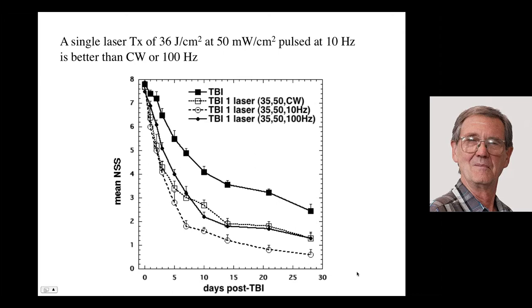And since then, other workers have shown that pulsing the light at either 10 hertz or 40 hertz is beneficial, probably because it interacts with natural brain rhythm. So the alpha rhythm at 10 hertz and the gamma rhythm at 40 hertz.